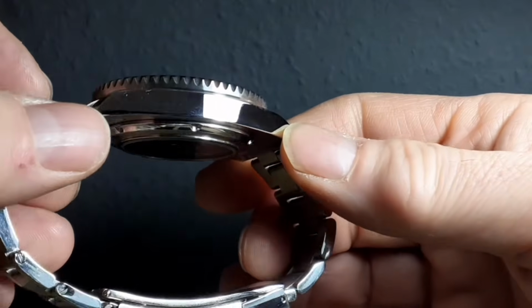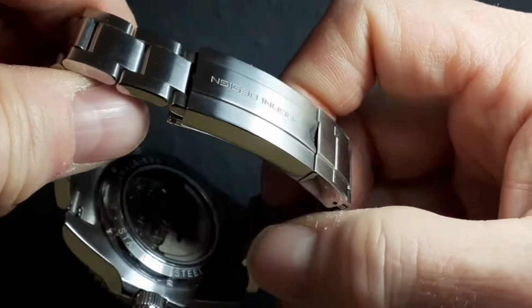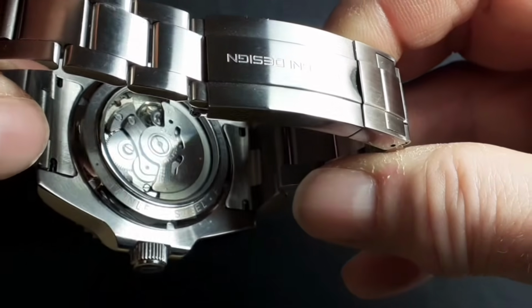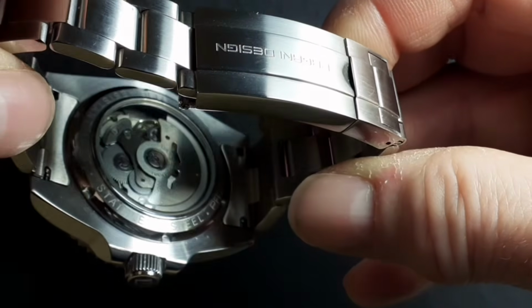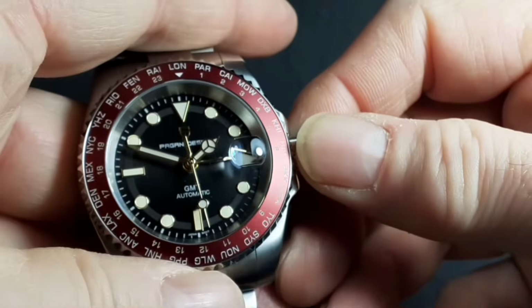This watch was £77 delivered to the UK, which includes shipping and taxes. It has a display case back. That's the NH34 through there. And a screw down case back, screw down crown, signed. I've worn this watch for a week, and believe it or not, I don't know if Seiko are simply giving Pagani their most accurate movements, but this watch hasn't lost a second. It's the NH34 movement, and it's kept perfect time for a week.